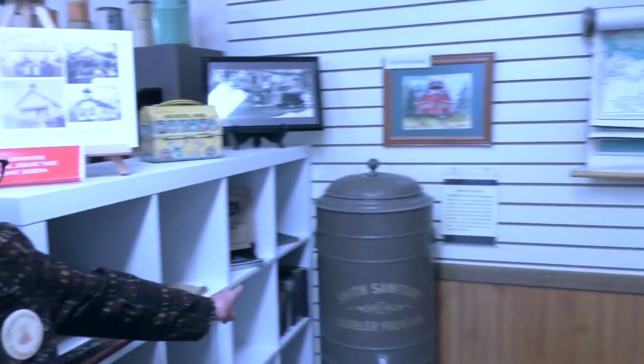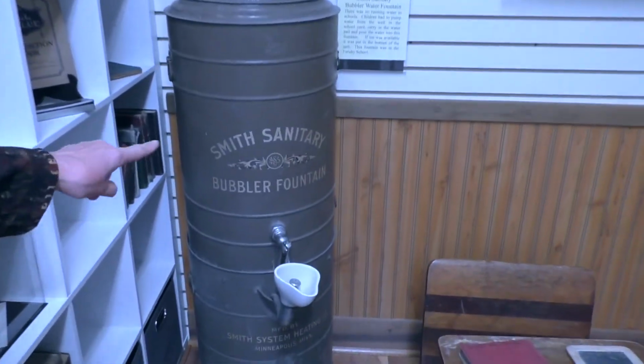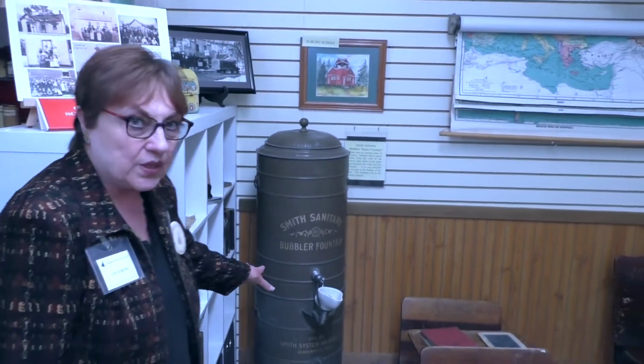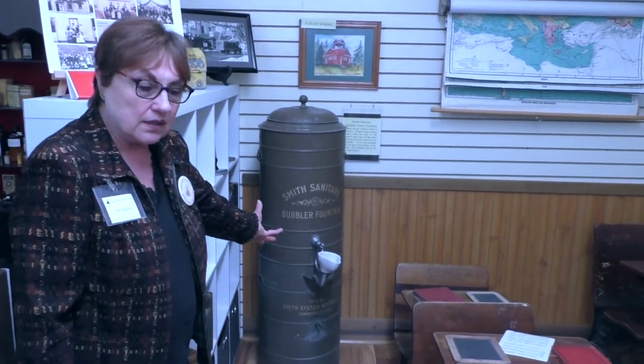This is another very unusual item, this bubbler fountain. It's so rare that any of them survived with that porcelain drinking cup on it.